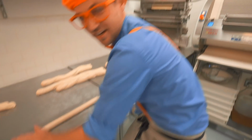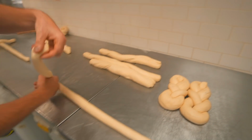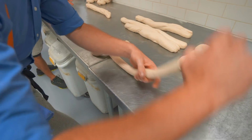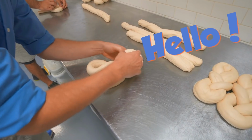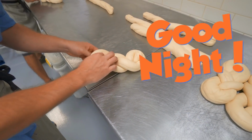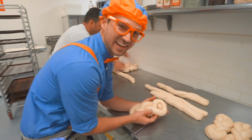Are you ready? I'm gonna try again. Okay. One. Two. And we go and say hello, Blippi. And we say goodnight, Blippi. Really nice. Yes. Very good.